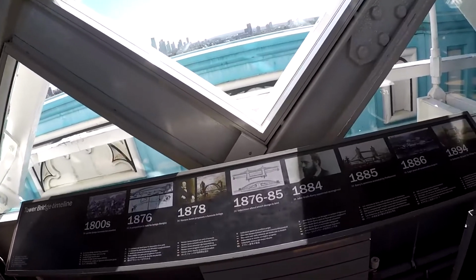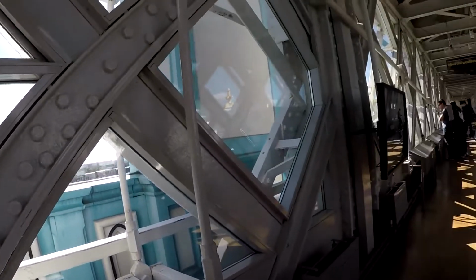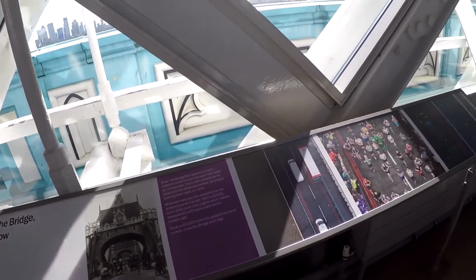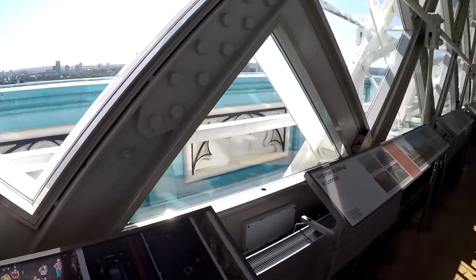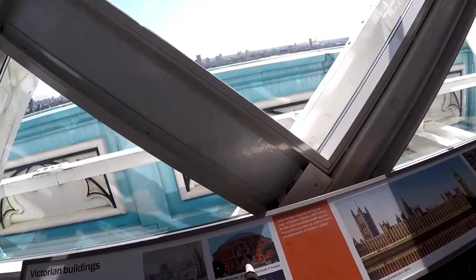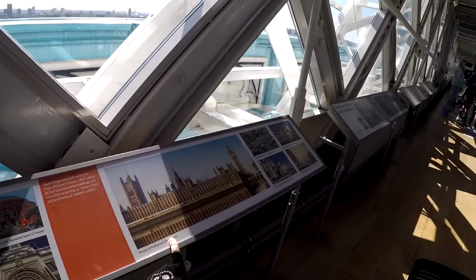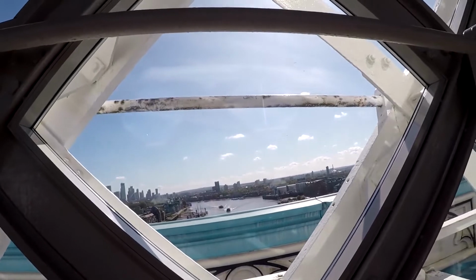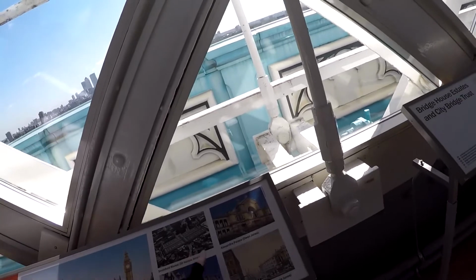Wow. London Bridge timeline. We'll skip through that a little bit. It's fair to say it's old. Older than me. That'd be the London Marathon. I've been to the Albert Hall, been to the Natural History Museum and the Victoria and Albert Museum. That's the Houses of Parliament. Nice views there of the Thames. Smithfield Market, I've been there, been to Billingsgate Market.